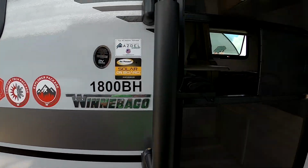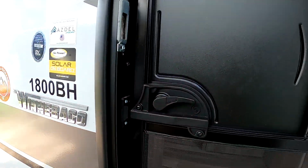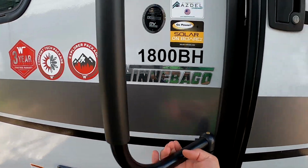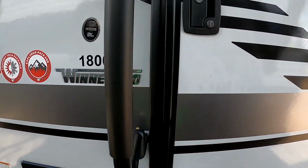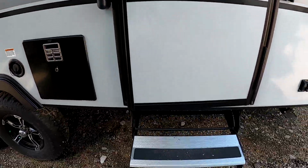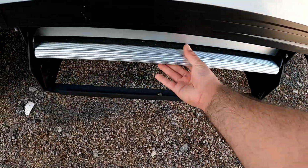You also do have a screen door, of course. You can close this to keep mosquitoes out, bugs out. Extra large door handle. Some RVs have a tiny little plastic handle. This one's really big for safety. Super lightweight steps. They are aluminum, resistant to rust.